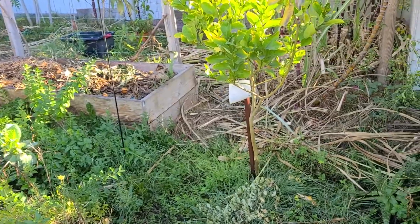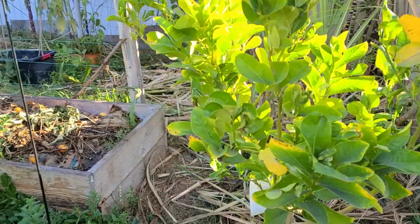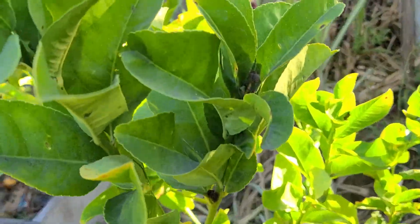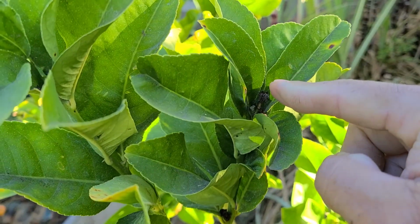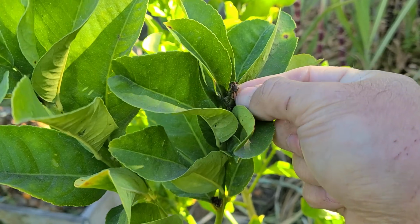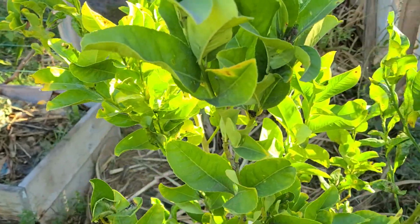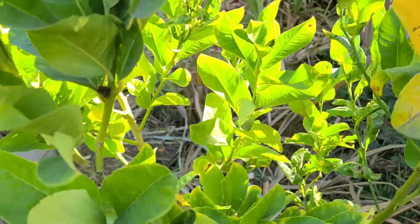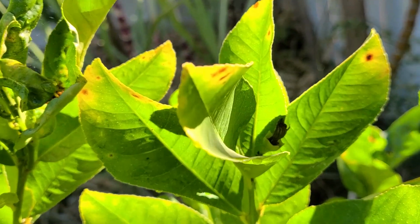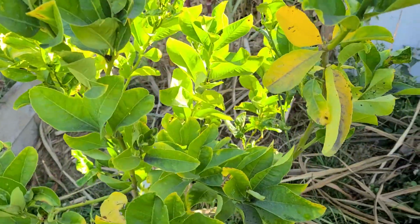And Buddha hand citrus. There was a lot of flower, even some set fruit, but they're so sensitive to the cold, they didn't make it. So no Buddha hand over winter. Well, maybe that one over here. See? Maybe that one will make it.